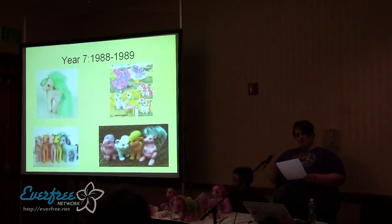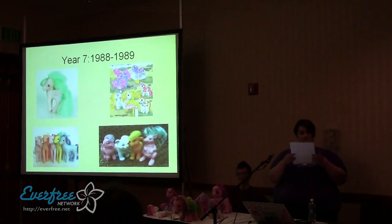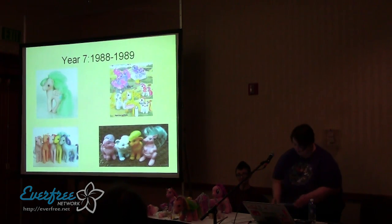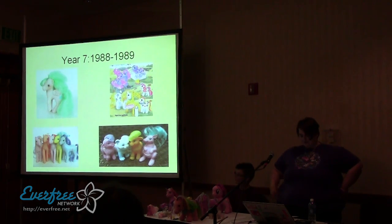8 new pony poses were carved for year 7. Year 7 was one of the last big years for My Little Pony. Many new kinds of ponies were introduced only to be abandoned the next year, and several poses made their final US appearance. The last Megan and Sundance set was released.